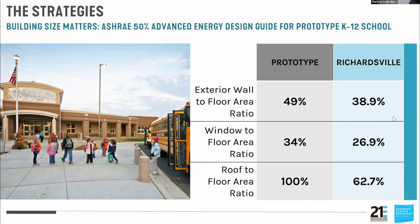And then obviously, as we look to reduce the building's contact with the outdoor environment, we also definitely do not want to forget about the roof to floor area. So we actually look at how much roof exposure we have relative to the floor area. At Richardsville, for instance, rather than a long sprawling one story, it was actually a 2-story model that reduced the roof area to 62% of what you would typically see on a 1-story school.